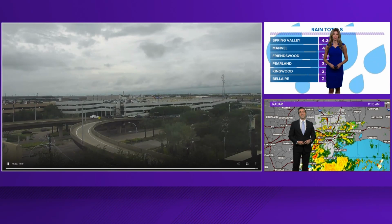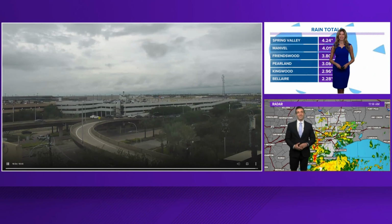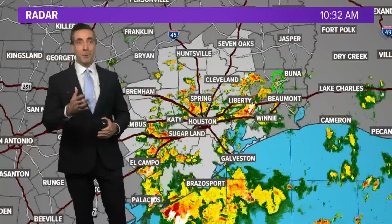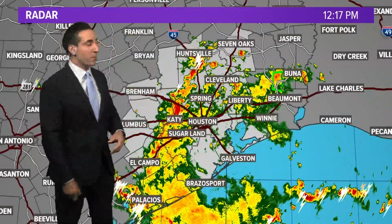All right, let's take a live look over Hobby Airport right now. Plenty of clouds hanging out there over the skyline. Our team weather coverage continuing. Tim, let's start with you. Hey, Sherman, those clouds bringing us some very welcome rain. Yesterday, after picking up anywhere from 1 to 4 inches, we're seeing another round of just that amount likely in some spots before all is said and done.